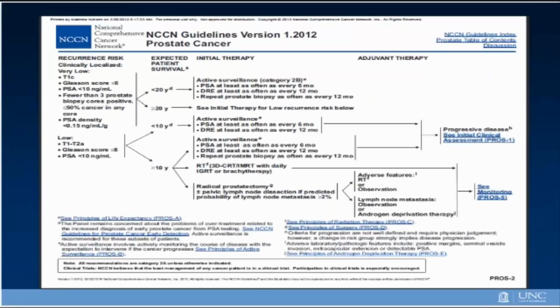So the NCCN guidelines are laid out with a variety of organizational schemes that I think help make sense of this whole picture. First of all, the recommendations are stratified by the recurrence risk of the cancer diagnosis. Secondly, by the expected patient survival. And then based on those strata, therapy recommendations are made.